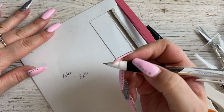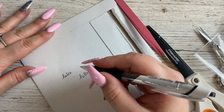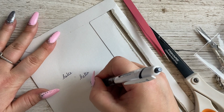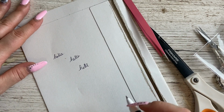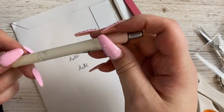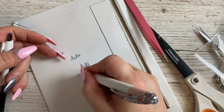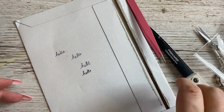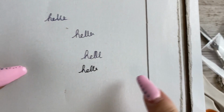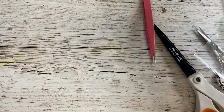Hmm. I don't think it's ballpoint because it's smudging. It writes nice though. It's not my favourite. These pens at the minute, the Energel Clena. You can see the colour difference. See, I like a dark pen, but it's nice. I'll keep it. I'll keep it.